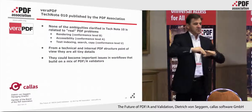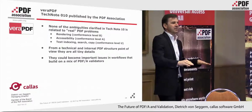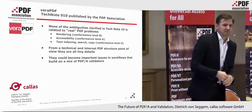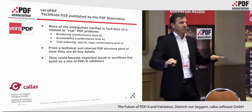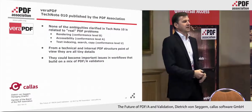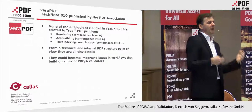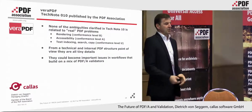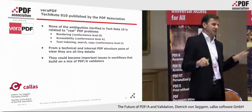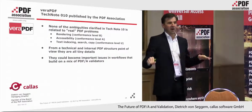So first, we've got these ambiguities, but the main message here is there, and I think that already became clear by what we have discussed so far. None of them is really a PDF problem. So it in no way affects how the PDF works when it comes to rendering for conformance level B, or when it comes to accessibility, or for text indexing and search for conformance level U. So the PDFs are all good.